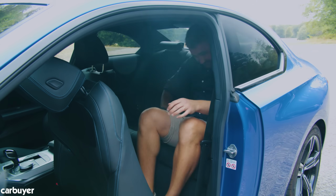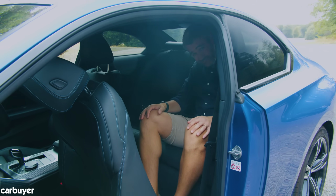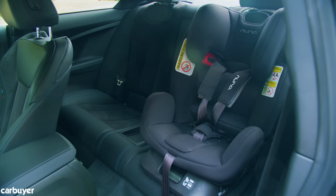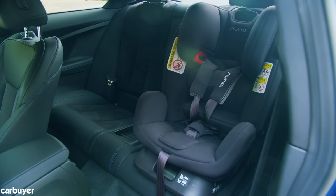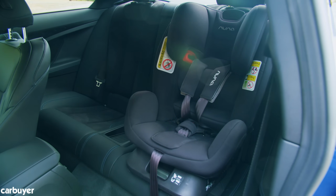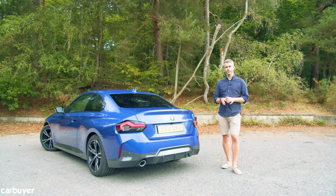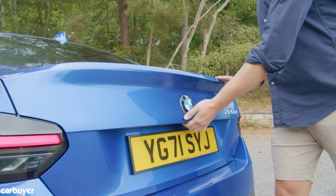This is where the 2 Series really separates itself from the 4 Series. If you want to carry people in the back, then the bigger car is undoubtedly better. Even putting children in here requires the body of a contortionist. Best see this as a bit of extra storage space then, for when you can't get everything you need in the boot. But that might actually be less often than you imagine.